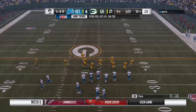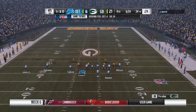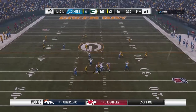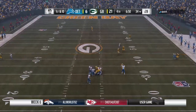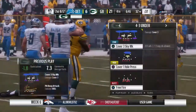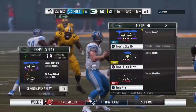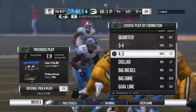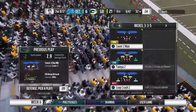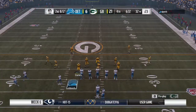Stafford and the Lions now have it 1st and 10 at the 34. Now a play fake, and it's Stafford. Packer pressure, and down he goes. Mike Daniels able to get in there and drop him for a 2-yard loss. They'll come up after the sack on a 2nd and 12.